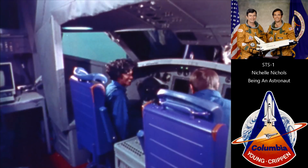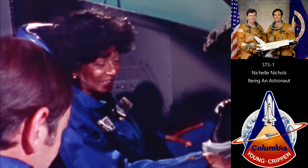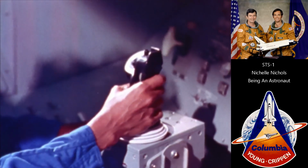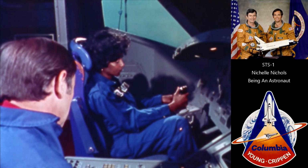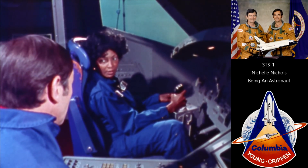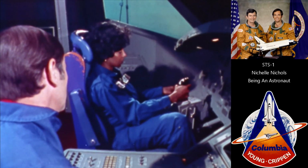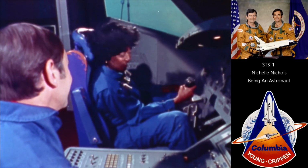Since you're sitting in the commander's seat, Nichelle, let me show you how you might fly it if we were in space. Oh, boy. Between your knees there is what we call the hand controller, the rotation controller. It operates just like a conventional airplane stick, in that if you pull back on the stick, it'll raise the nose of the orbiter. And then if you push forward, it'll lower the nose. If you wanted to bank left for a left turn, you'd push the hand controller left, just like a regular old airplane.